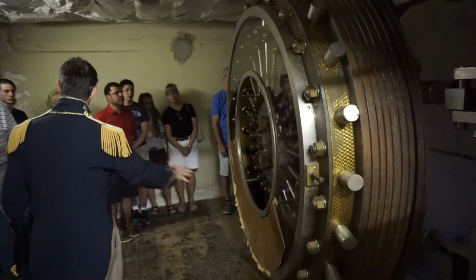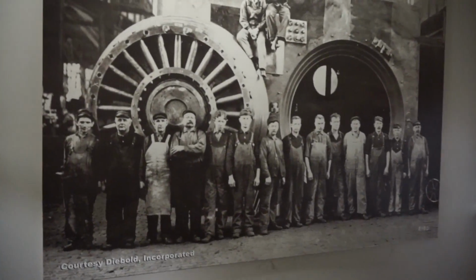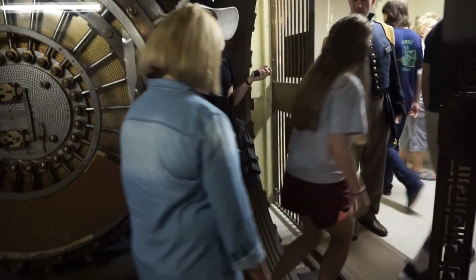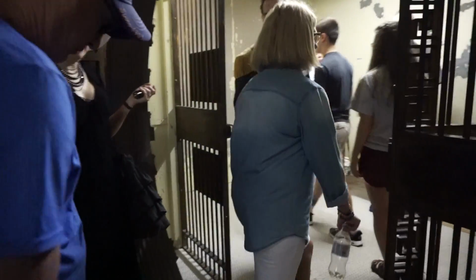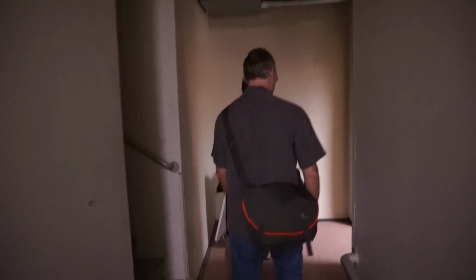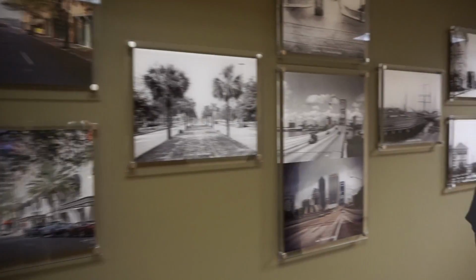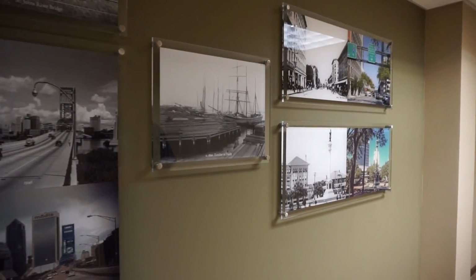Just look at all that brass. That's what it looked like back in the day when it was installed. I asked Gary how he came up with the tour to the vault. Basically just doing research through the Historical Society, researching buildings, learned about the old banks and the old tunnels, and it took cooperation between the property owners or the property managers and the owners of the buildings.